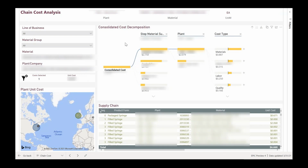So this is a decomposition tree, which is very helpful in understanding that, which allows us to navigate through a whole lot of data really quickly, and based on the bars, demonstrate the cost drivers, or the cost impact of each step in the process, each plant that touches it, as well as what the cost components are that that plant is adding to the production process.